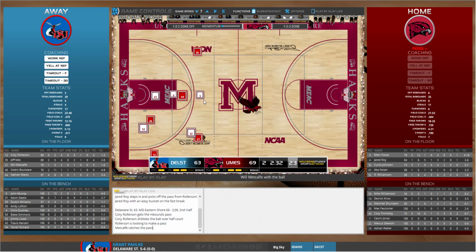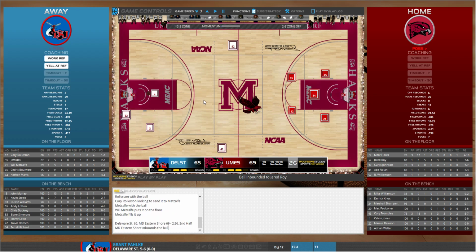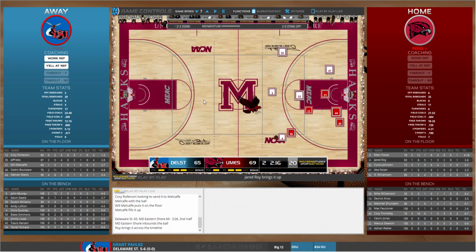Delaware State down 6 now. Metcalf for the ball on the left wing. Metcalf passes to Rollerson on the left corner. Over to Metcalf, left wing. Metcalf drives, takes the 2 from the elbow, and he scores. 5 points for Metcalf so far. Delaware State back down 4.